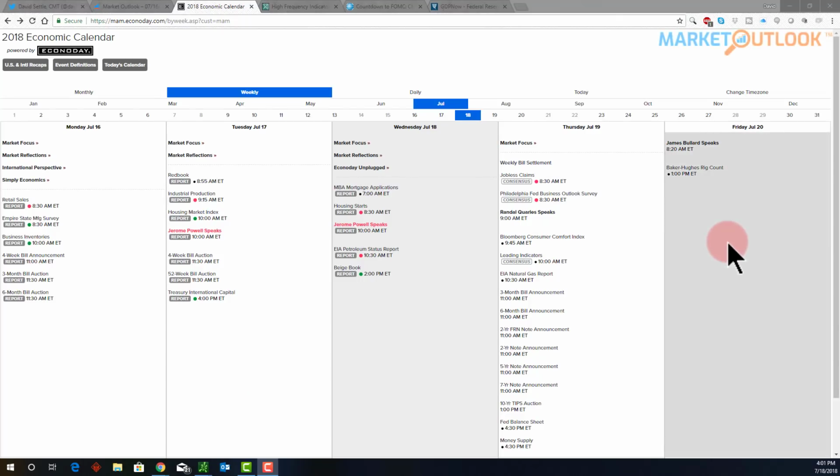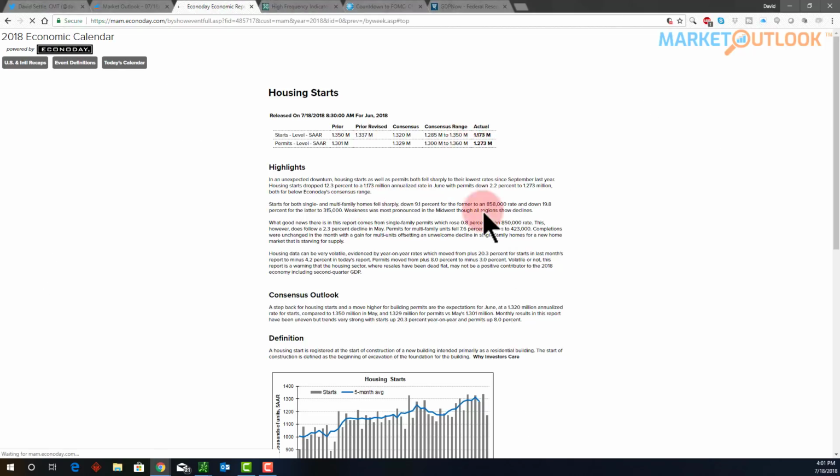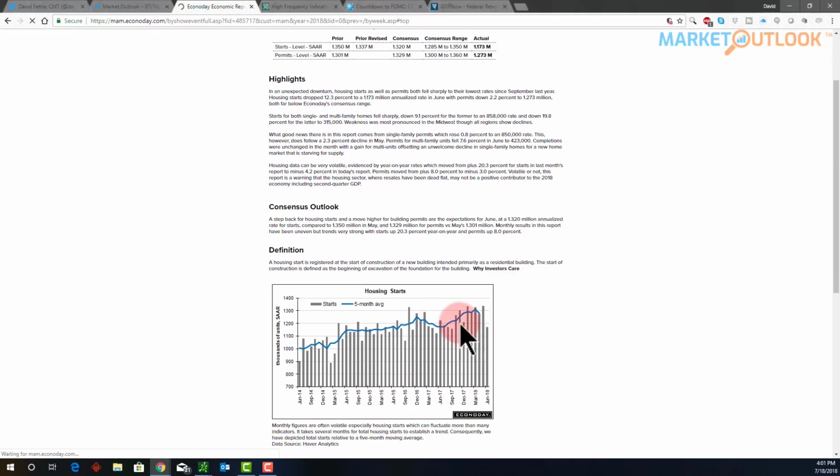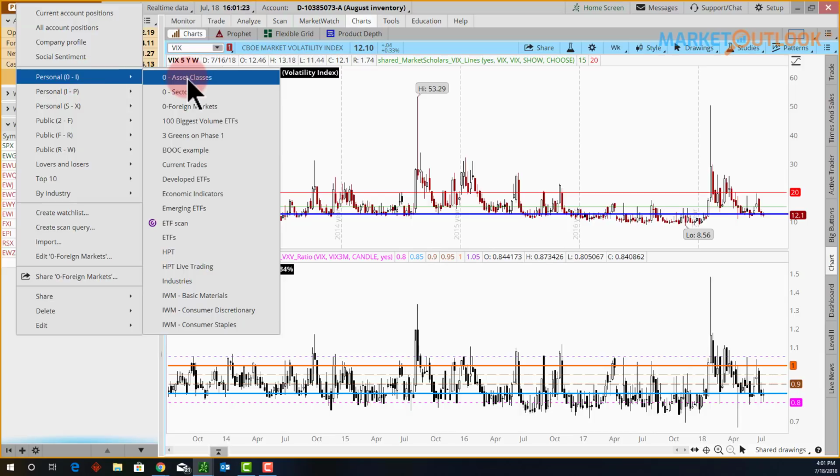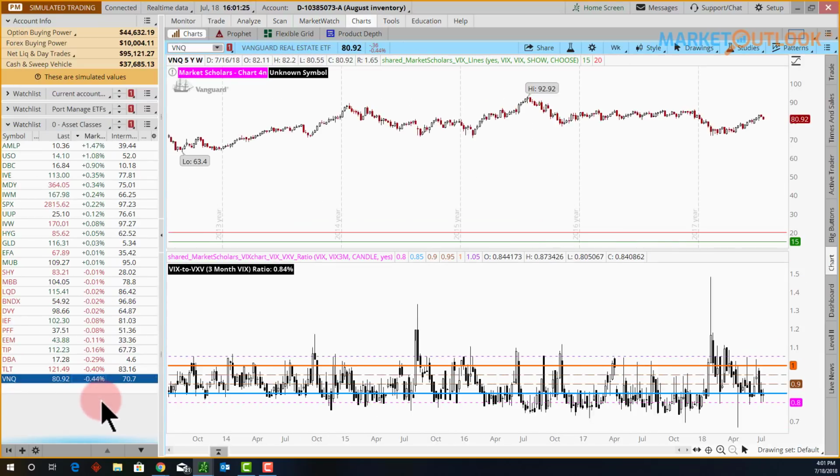All right, today's focus on the calendar in terms of what's driving the price action was the housing starts number, which came out much lower than expected. That really put a damper on the real estate market. If you take a look at the real estate sector here, that was the worst performing sector today.